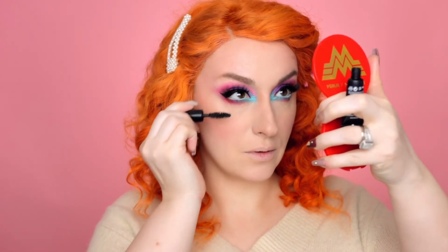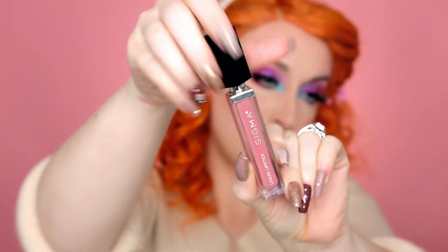Waterline, I'm going to be using BH Cosmetics Power Pencil in shade Teal. Now, these pencils are really soft and very pigmented for the price point. And a little bit of mascara. For the lipstick today, I'm using a Sigma Beauty in the shade Behold. For the lip topper, I'm going to be using a Stil in the shade Synergy.